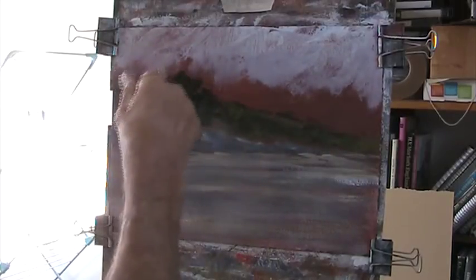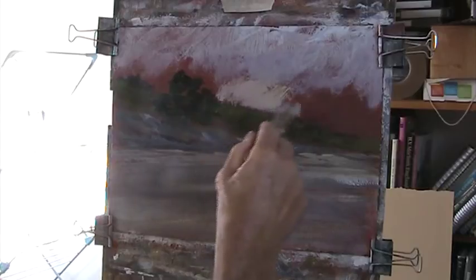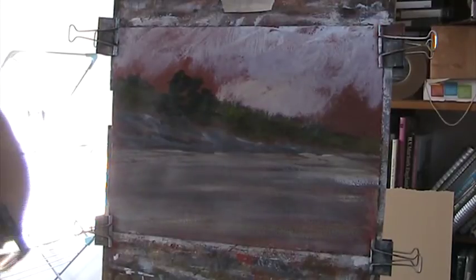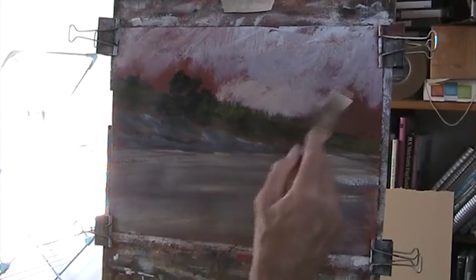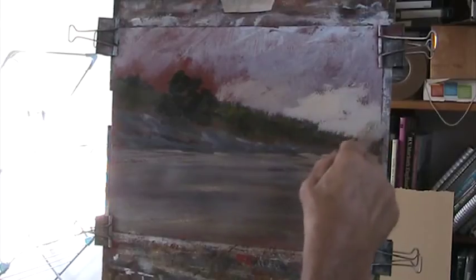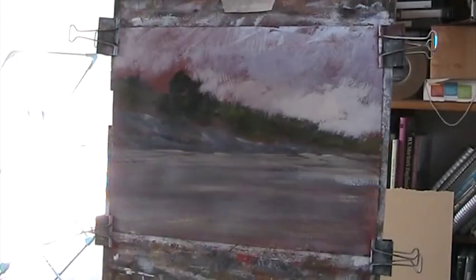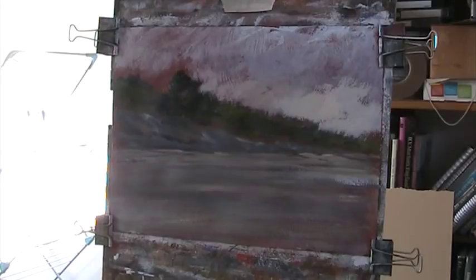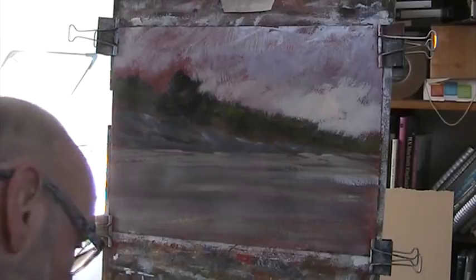Still a bit wet there. I'm painting the sky down to the landscape. Nice bright background to contrast with the dark of the landscape. It's very tempting to overpaint stuff. I overdo the photographic look of a sky. I tend to underpaint it to leave something for the viewer to put in.